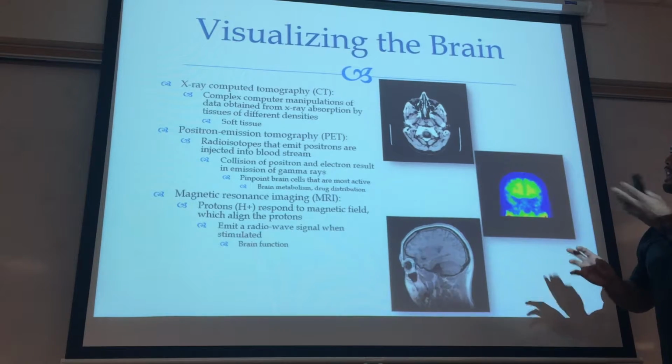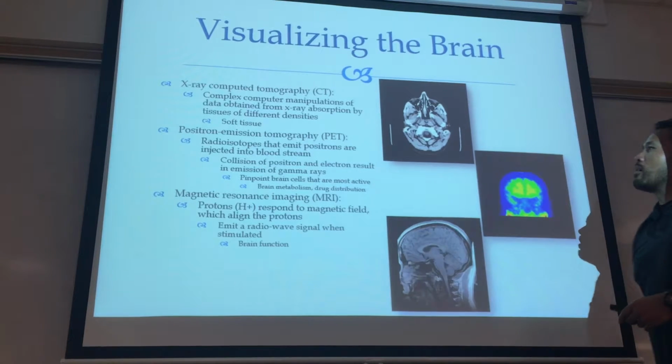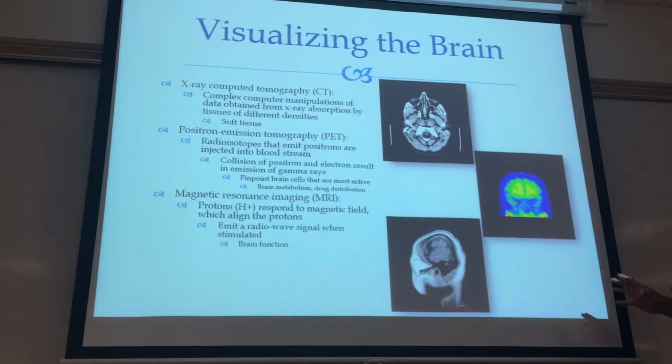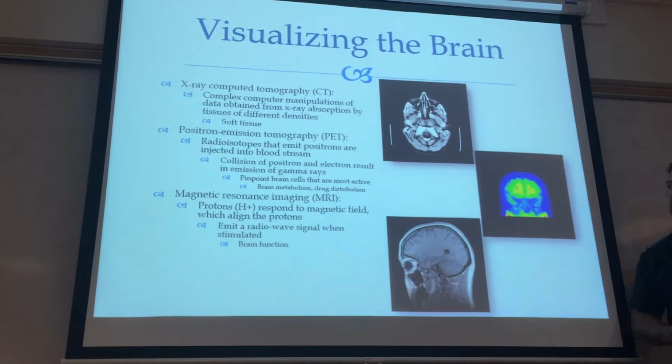So when these X-rays go in, you can see the different densities of tissues, and you can tell if there are any particular masses or anything like that. That's usually the first thing they do. It's a fairly quick, easy scan. The next one is quite a different type of scan called positron emission tomography.